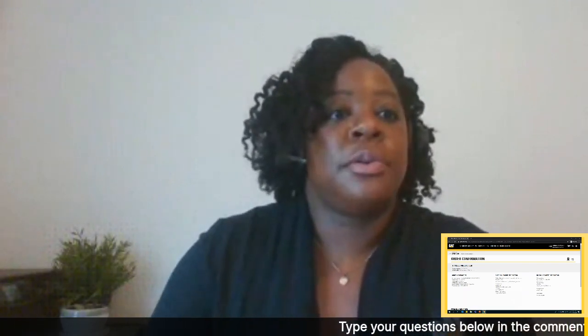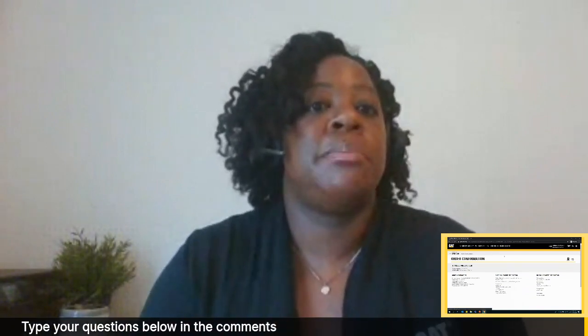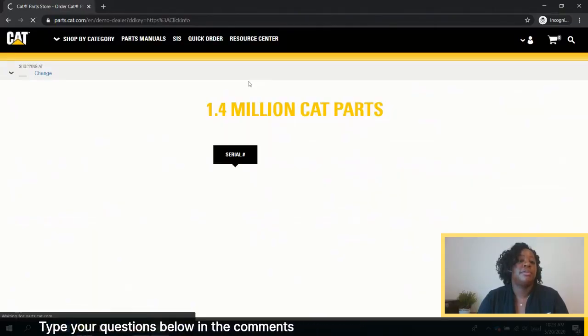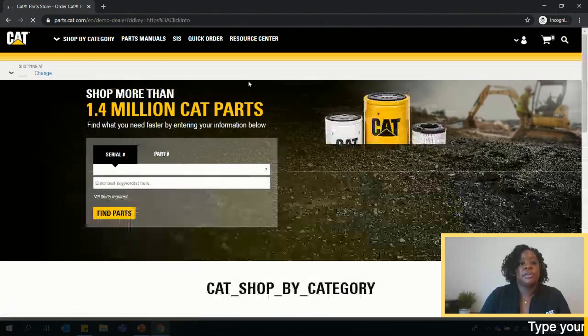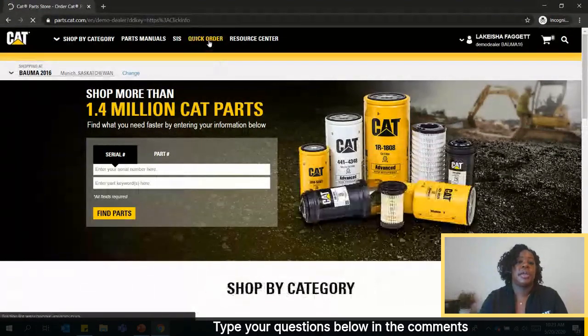So we've walked through how you can identify a part number and quickly type in and start your search from there. I'm now going to show another option where you can type in multiple part numbers and check out from there. And that's our functionality that we refer to as quick order. So again, along the top of the screen is quick order. And so you can click here and that now takes you into that screen.